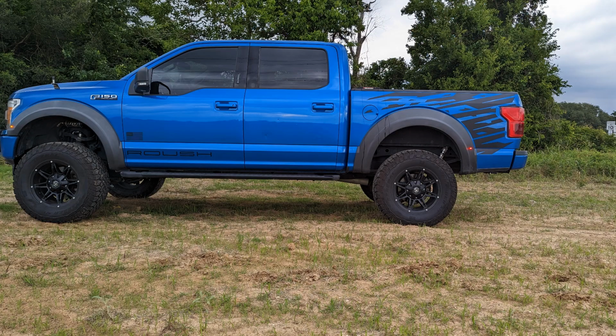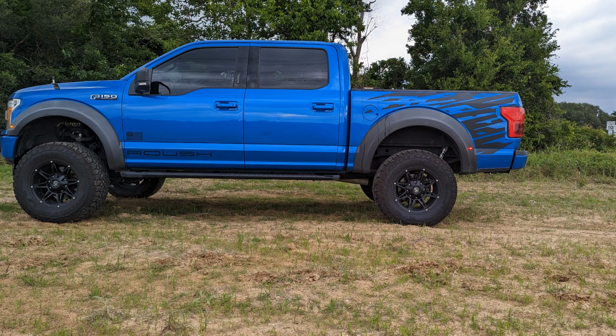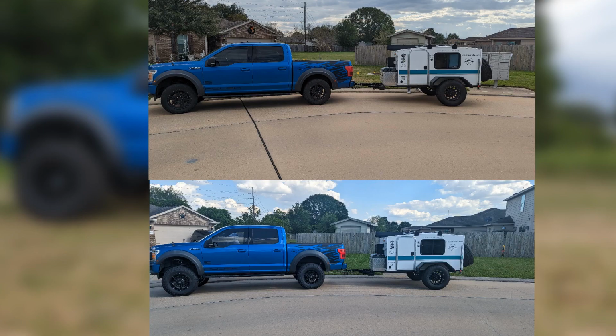Alright friends, like Katrina said, we got the 6-inch lift on it and got her done. The lift ended up being a BDS brand coilover 6-inch lift. We originally had 20-inch rims with the 33-inch by 12.5 tires on it, and we went with 17-inch rims and 35-inch by 12.5 tires on it to get us a little more meat on the side, a little more grip on the trails.